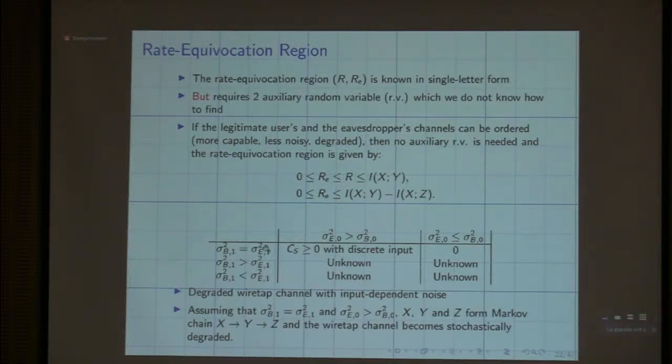So if we have this condition holding true, this condition means that the input dependent noise on both channels have the same variance. And this assumption means that the input independent noise on the eavesdropper side is larger, meaning that the eavesdropper side is noisier than the legitimate channel. In this case, we have the Markov chain X, Y, and Z, meaning that the channel is stochastically degraded. If it is stochastically degraded, I can resort to this characterization that does not have any auxiliary random variable to find the optimal input that maximizes this region.